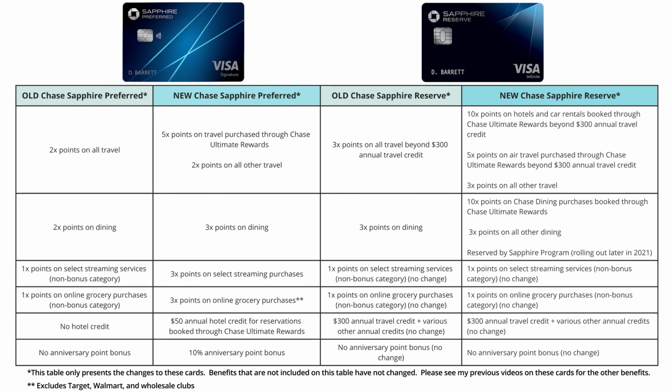But now the Preferred, with its 25% redemption bonus, gives 3 points on dining purchases. So that would be 3.75% value back on dining purchases, assuming that you redeem those points for travel through Chase Ultimate Rewards or through the Chase Pay Yourself Back program. I've covered all that stuff here in my previous videos on the Sapphire.